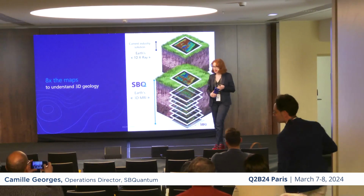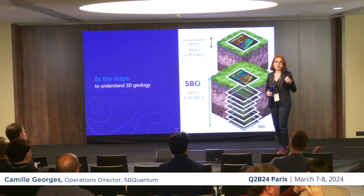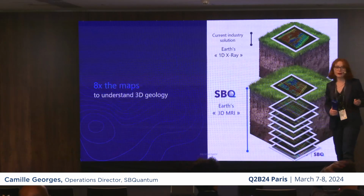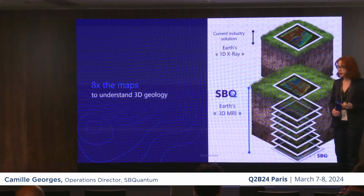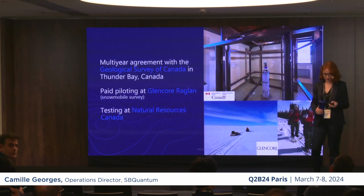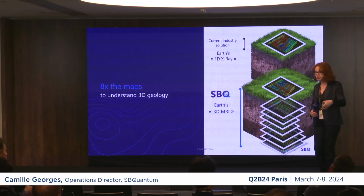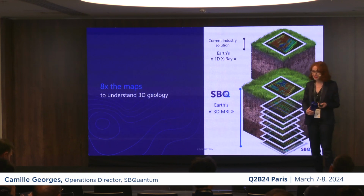With SBQuantum technology, we are able to generate 8 times the maps to understand the geology in three dimensions. So the current industry solution is what I would call an Earth one-dimension X-ray. So it's only one layer of map. And what we are developing is a 3D MRI, if I could say it this way. So it's actually 8 times more maps, which gives much more information, specifically on the ground, and is really interesting to know if there is an interesting zone for exploitation of minerals.